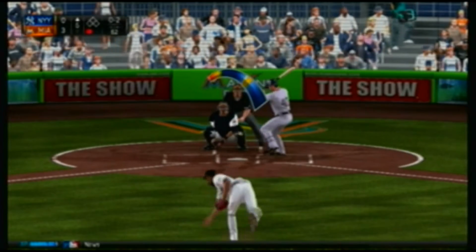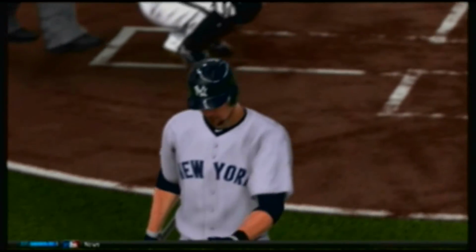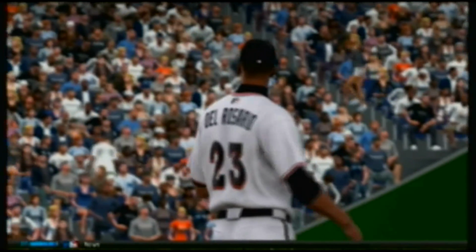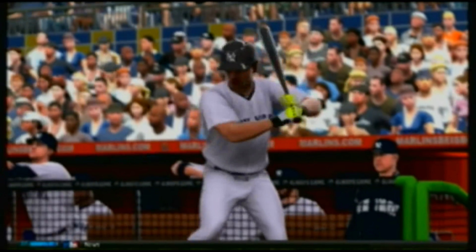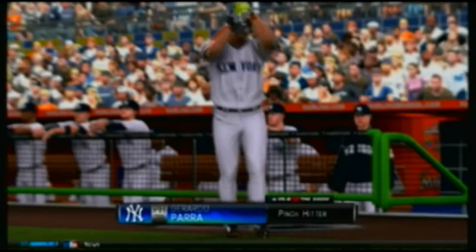The next 0-2. Swing and a miss as they caught him reaching that time, and there are 2 away. And I'll tell you what, a 3-0 lead with the way this guy's throwing must look like a 10-0 lead to these guys. I mean, they just haven't been able to solve him at all so far. Gerardo Parra will grab a bat and hit for the pitcher here.